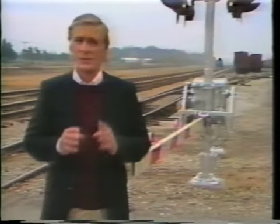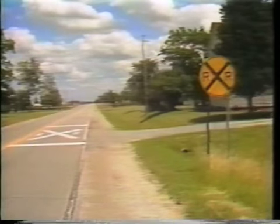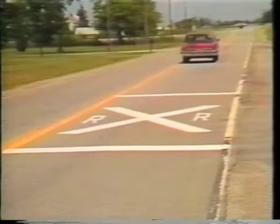Railroad crossings are clearly marked to give drivers plenty of time to slow down, stop, and look for a train. There are even signs urging extra caution. But warning signs only tell you a crossing is ahead. They don't tell you what kind of crossing guard is in place. There are 3 kinds to look for.